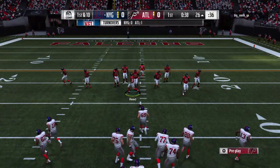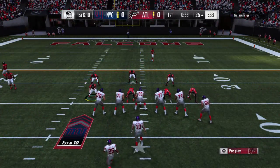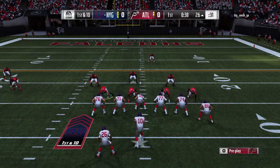The Giants offense now, they get ready to head back on the field. And hoping to do better than they did their last possession when they punted the football.